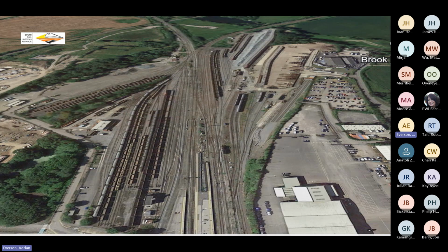There we go. I was going up. Turn it around that way. Okay, right. So hopefully you can see at the back.